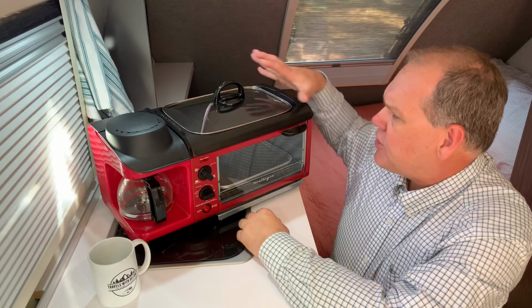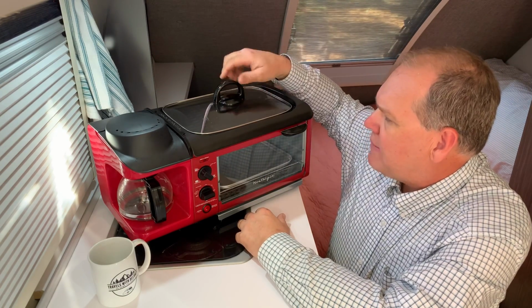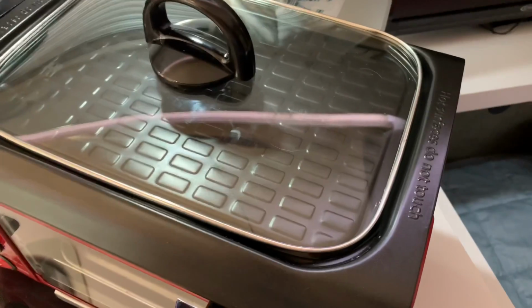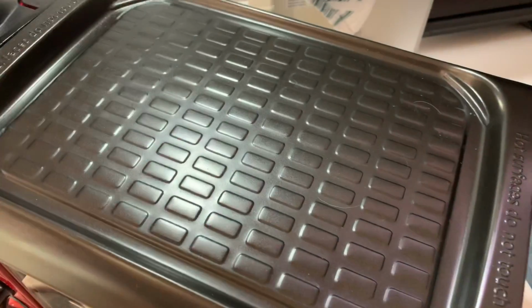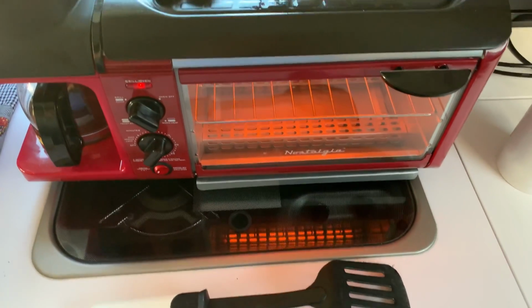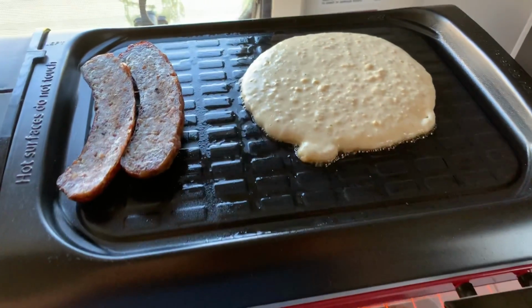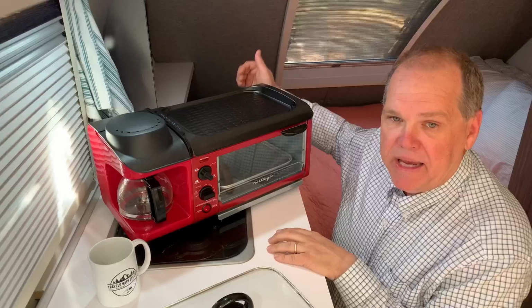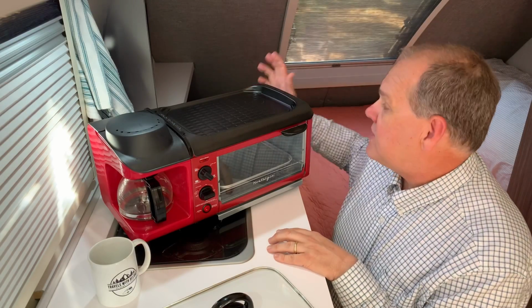Now, the third feature is this grill or griddle up top, and they do include this nice lid, so if you were frying up bacon, you want to try to keep the grease in, and it is a glass cover. And then you have this grill plate. I actually did some eggs, some pancakes, and some sausage on this, and it's fairly decent size for 2 people. I had a couple eggs going and a couple pancakes and 2 sausages all at the same time.